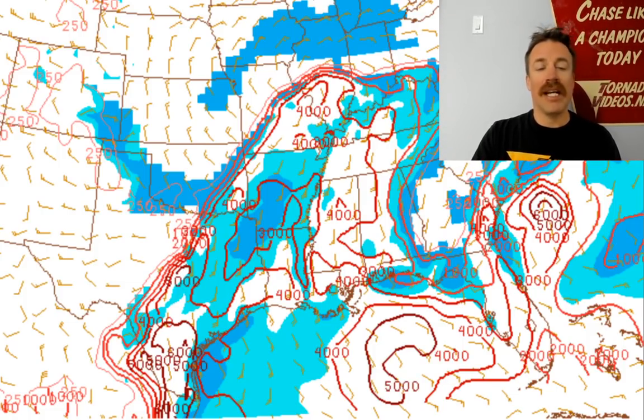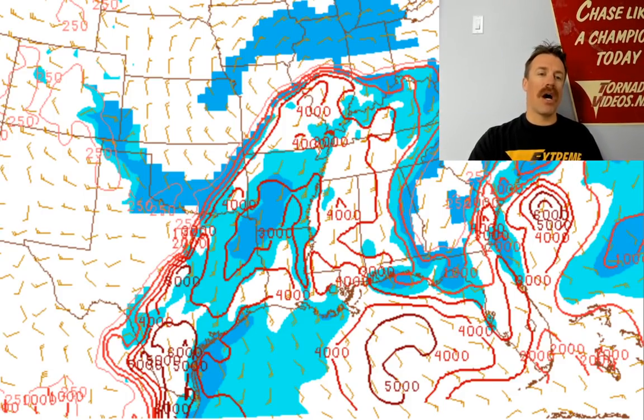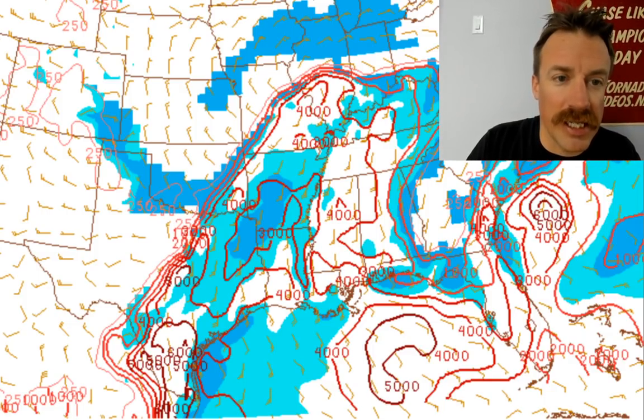surface-based instability. But you can see the southwest and northeast low-level winds all along that front and parallel to that frontal surface, and you don't get those southeasterly winds until you get into a path along the surface low.